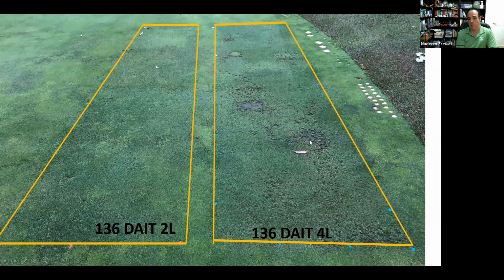So this is unacceptable for the superintendent, which I can understand. But again, great thing about trials. You know, it was too fast, but it was a great result. We aren't getting any poa back in the plot. We're getting dead poa, just a few bare patches. However, here's a 2 litre rate.